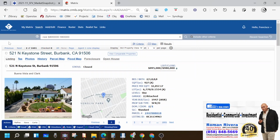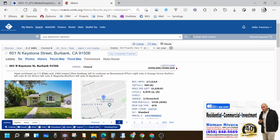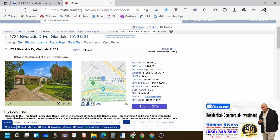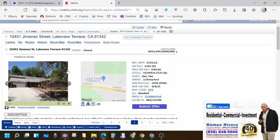Okay, let's see another one. This one as well is in Burbank. It was 990 and actually sold for a little bit less, 980. But this is a 2 bed, 1 bath, so in Burbank, there might be a little bit. Also in Glendale, it was 950 and it sold for $30,000 more. So that's not too bad. This one here, 960 and it sold for 980.